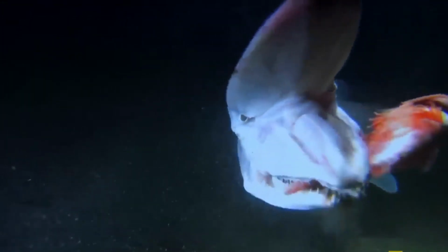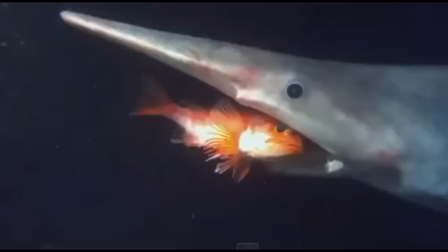The next animal is the Goblin Shark. The Goblin Shark is a very rare and strange kind of shark that lives mainly in the depths of the ocean. It is common to call it a living fossil because of its appearance, which remains unchanged through the generations. They occupy the continental slopes and deep canyons, where they feed on fish, cephalopods, and crustaceans.